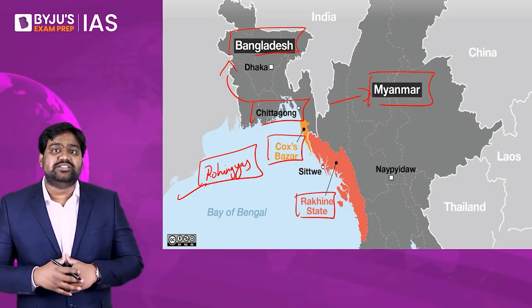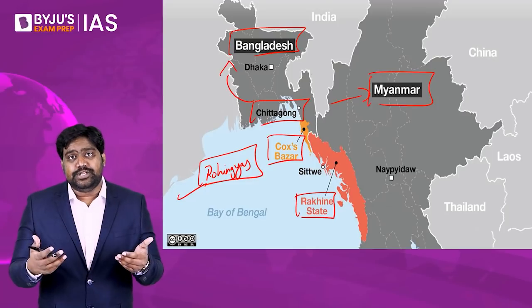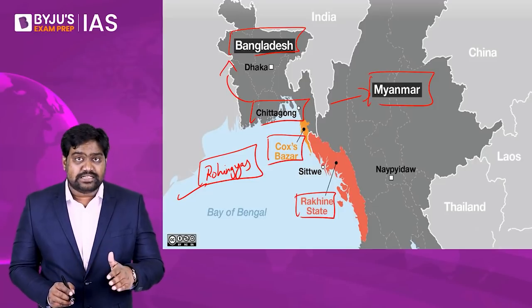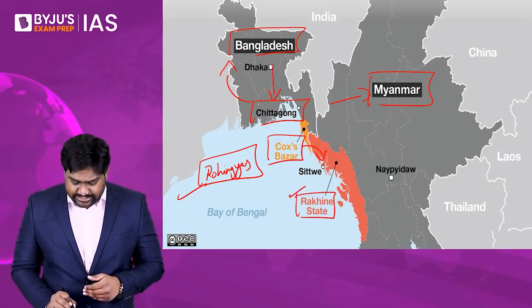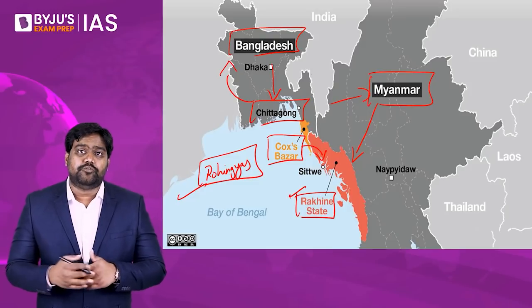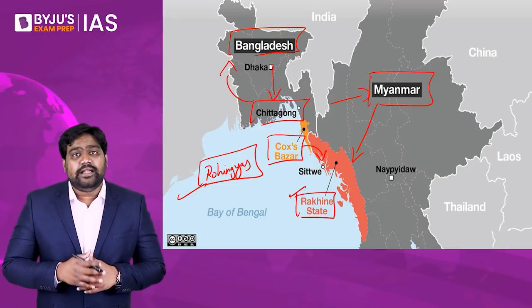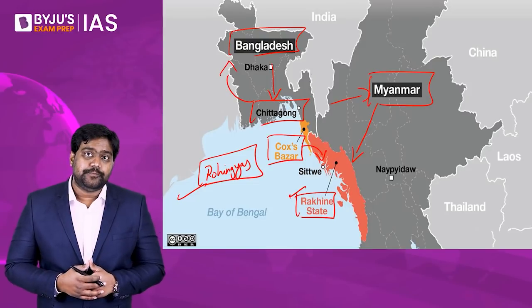Historically, they belong to these regions. They are associated with all these regions. But over the centuries, Rohingyas had naturally migrated from today's Bangladesh, that is from Chittagong and Cox's Bazar area, and they had largely settled in the Rakhine state of Myanmar. Post-independence, Myanmar took away the citizenship of Rohingyas as a part of its discriminatory policy, and it rendered the Rohingyas stateless through its Citizenship Act.